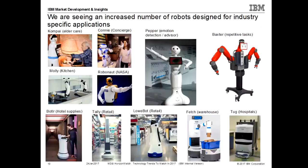Actually, in a couple slides, but I wanted to bring in this concept of robots, and we're seeing an increased number of robots designed for industry-specific applications, whether it's a hotel concierge or Lowe's, the retailer, which has come out with their LoweBot, which they have in a number of stores now. There are other robots here. Molly is an interesting one over on the left-hand side. That's a concept, but they've raised some money and they're going to go out and try to build a robot, if you will, that basically can make a meal for you on a stovetop. So that's going to be an interesting one. Tug, in the lower right-hand corner, is a hospital type of robot that goes from floor to floor delivering supplies and such. And there are other examples here of robots.